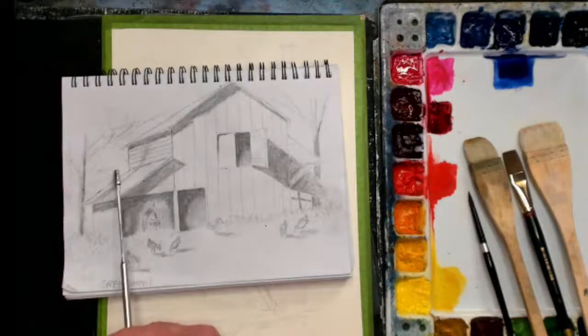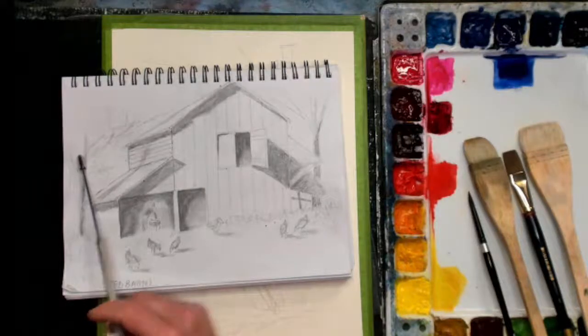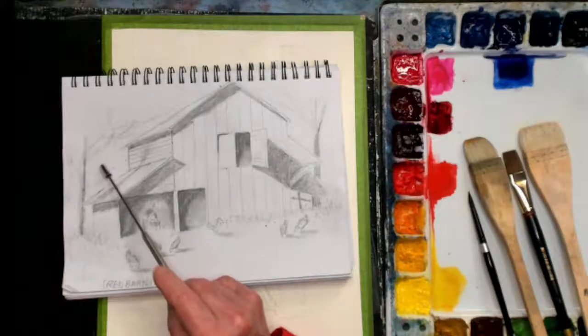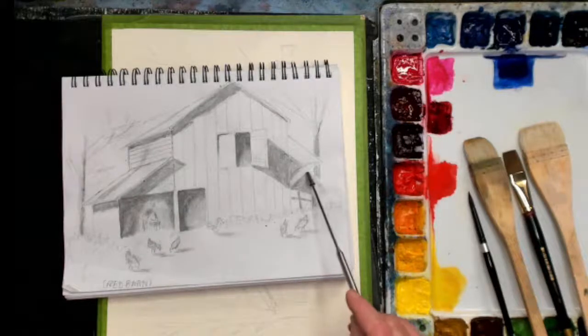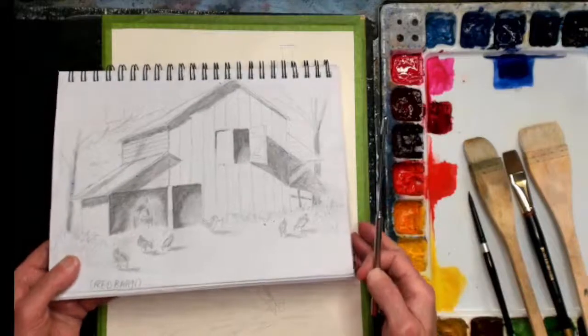It looks to me, from the photograph and from my drawing here, like the direction of the light is from over here to the right. So the lightest side is here, and the darkest side is over here. This is in light and this is in shadow. That's very important to know, as far as the value of the colors.